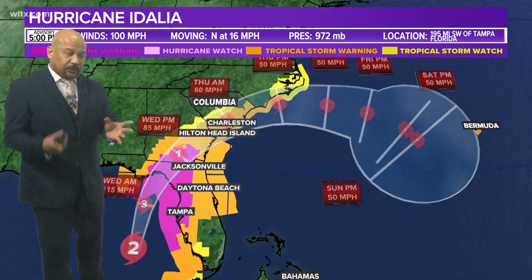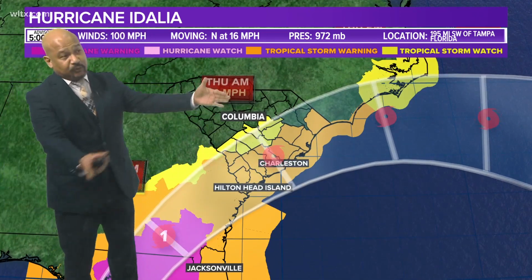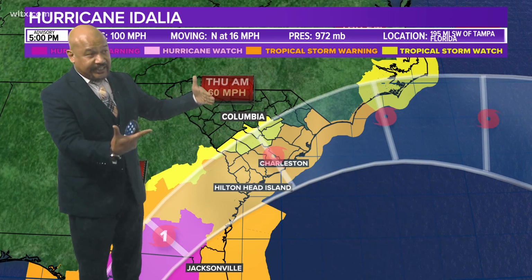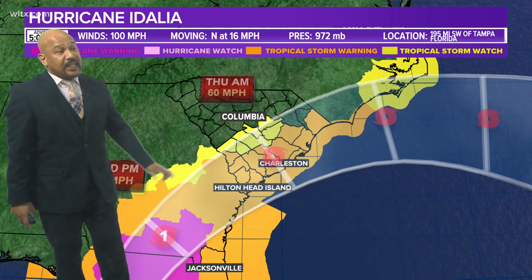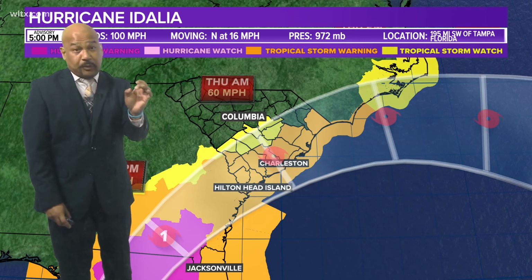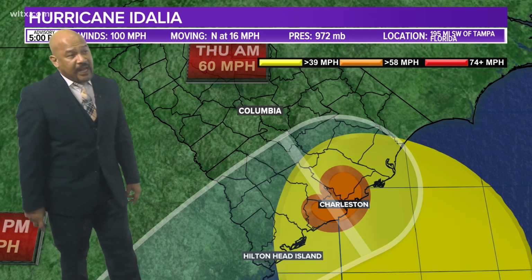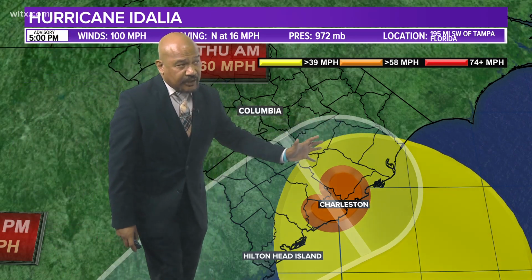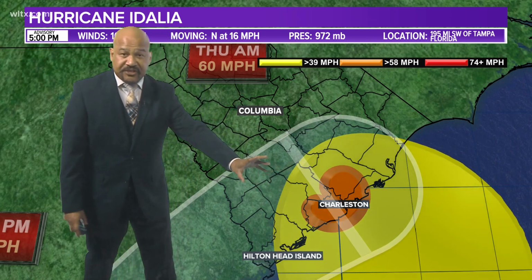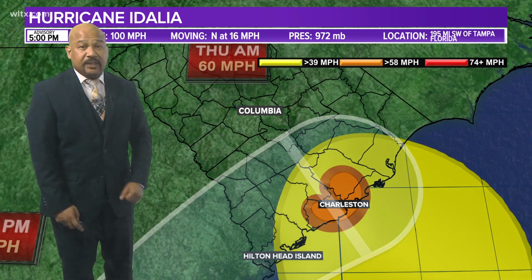Here in South Carolina, the one thing that we've been watching very carefully is the track. Regardless of the cone of uncertainty, the cone covers at least half of the Palmetto State, and the center point of whatever Idalia is, which will likely be a tropical storm, will be somewhere in the low country by Thursday morning. Again, the computer models are indicating a noticeable amount of tropical storm winds extending from its center point in the low country into portions of the Midlands.